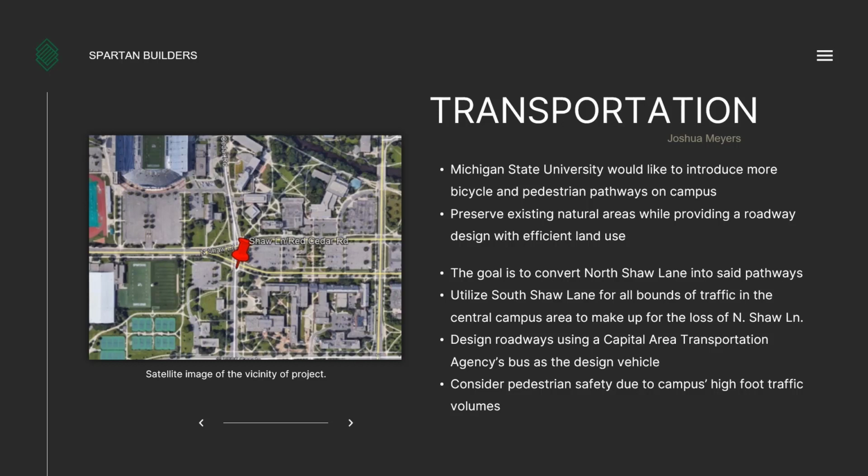The project vicinity is shown to the left, with the new proposed STEM building northwest of our current intersection of Shaw Lane and Red Cedar and southeast of Spartan Stadium. The goal of this project is to convert North Shaw Lane into pathways for bicyclists and pedestrians and to utilize South Shaw Lane for all bounds of traffic. It currently serves as the eastbound carrier for traffic, as North Shaw Lane serves as westbound. The new project would intend for all of the traffic to be traveling on South Shaw Lane as a two-way roadway.